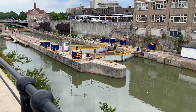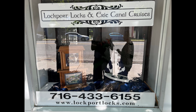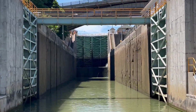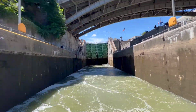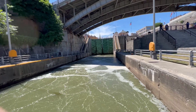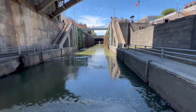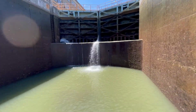This is one of the locks on the Erie Canal. This is in Lockport, New York. This company will take you on a boat ride that takes you through the locks. The clips are at 20 times speed because it's a rather long and tedious process. The boiling water you see coming up is how they raise the water level from the locks. Everything is done with gravity. There are no pumps, just valves that open and let water from the higher elevation into the lock, or when you're going downstream, from the lock into the lower elevation.